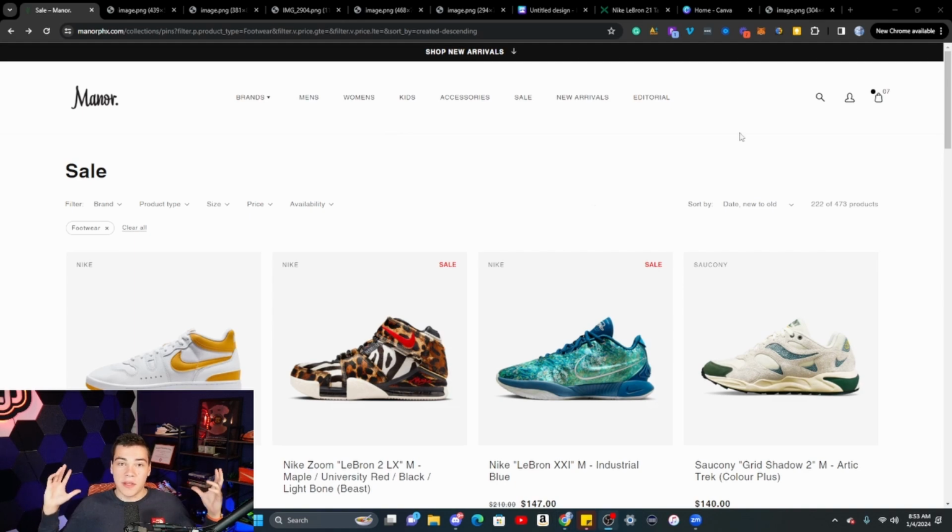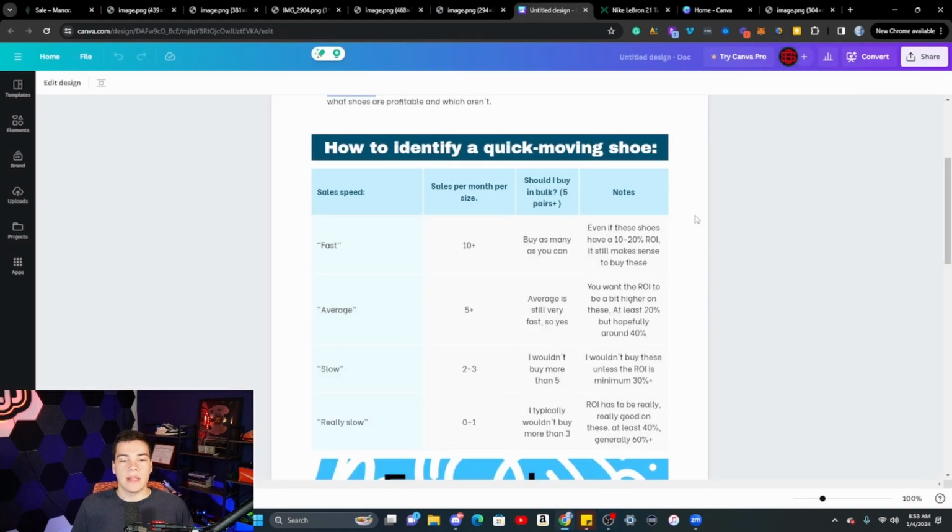But other than that, guys, hopefully that makes sense on what's going through my mind when I'm looking up these shoes and the different resources I'm using. Again, this is a really good checklist to use if you don't really have a good idea yet. Me personally, I've sold so many different shoes, so I don't need to really check this. I already have an idea of what's good and what's not. But again, if you're starting out, feel free to take a screenshot of this so you can have it in your phone camera, and you can go and check it whenever you need it.